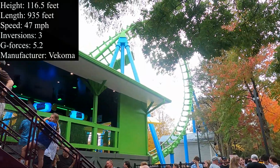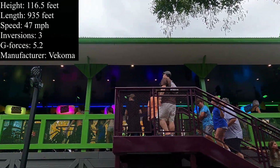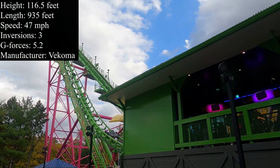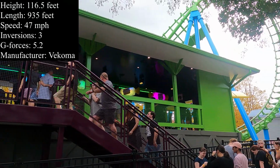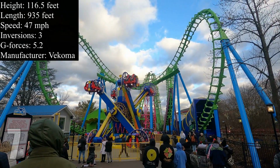Overall, Jolly Rancher Remix is a fun coaster, largely in part because of the enhancements Hersheypark made to it. It is relatively smooth, not at all a bad ride, and delivers strong positive G-forces, especially through that vertical loop. For a final score, we give Jolly Rancher Remix a 7 out of 10.